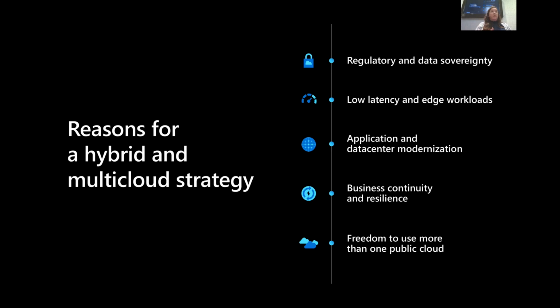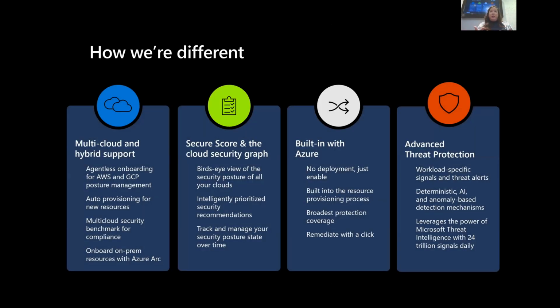How do we govern it? How do we make sure we're following regulations? How are we keeping eyes on everything? And so what we do within Azure is bring in visibility into those devices using the Azure platform. And so we have this multi-cloud hybrid support where you can basically just enable using Azure Arc and using our multi-cloud security benchmarks for compliance, which are grounded in NIST and other regulatory compliances.